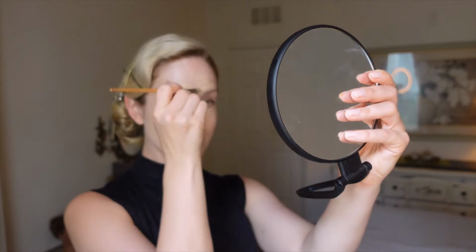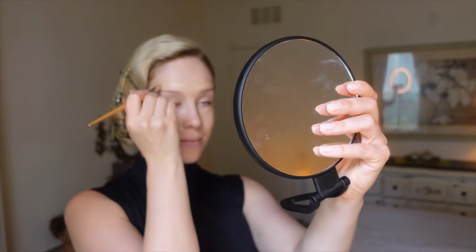I like to apply the foundation first to the areas that I need it most, and then to the areas that I want to highlight, including the lids and under the brow bone. As the product covers quite well, I will not be using a concealer for this video.